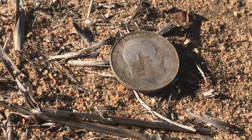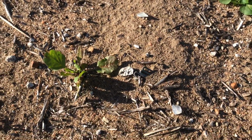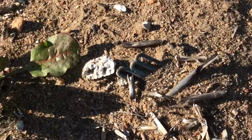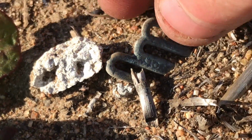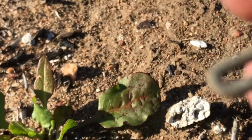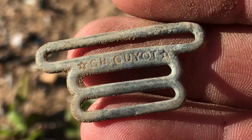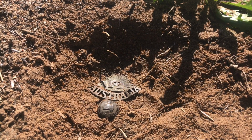King Edward VII. Well, pace, look very carefully, because on the ground here, can you see it? Sunbaker. Little buckle. Very nice little find. I'm a bit speechless.